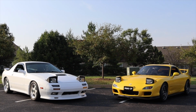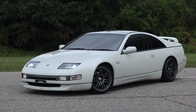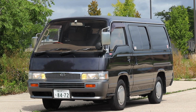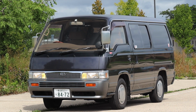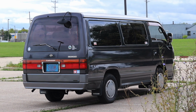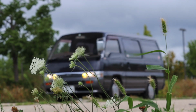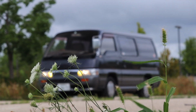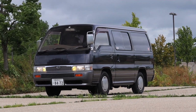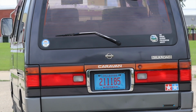We had the Mazda RX-7, the Nissan Skylines, the Toyota Supras, Acura NSX. These sort of holy grail vehicles. But in all reality, Japan was actually going through an economic crisis at the time. And so a lot of this technology carries over from the 80s, where Japan was very prosperous. So although this is a 94, you really got to look at this as about an 88. This generation, the E24 of the Nissan Caravan, started in 1986. And so it did get a facelift in 1990, but it was really just bumpers, headlights, that sort of thing. We're really dealing with an 80s vehicle right now.